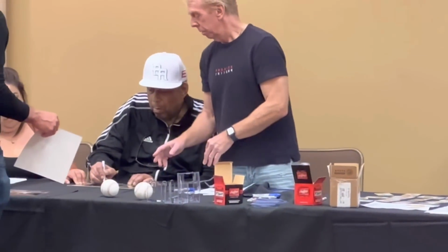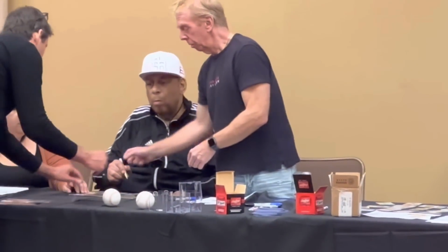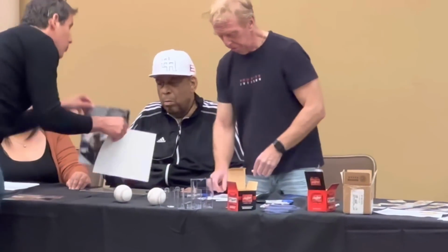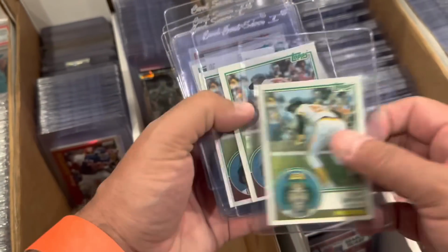So there is Orlando Cepeda. He showed up a little early. He was scheduled for later in the afternoon, but he got there about 45 minutes before he was scheduled to start signing.